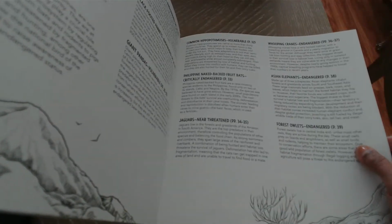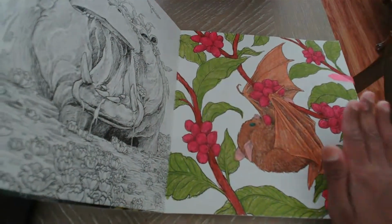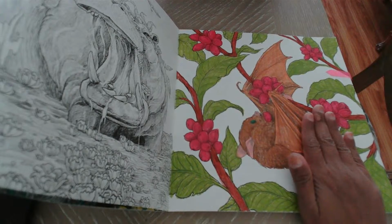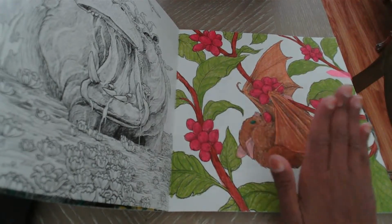Okay, this is page 33. See here, they tell you what the bat is. It is the Philippine naked fruit bat, critically endangered. So this is basically about animals that are endangered and everything else in it. I have enjoyed this very, very much.